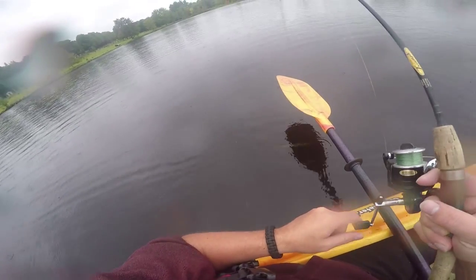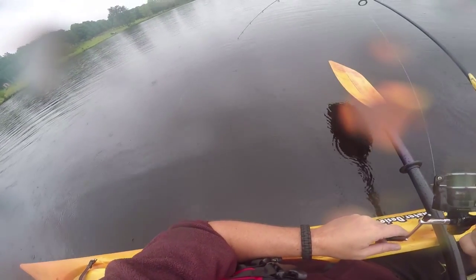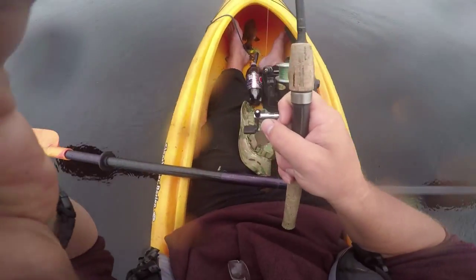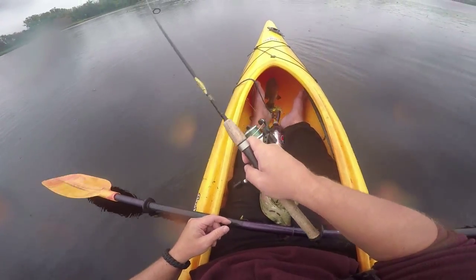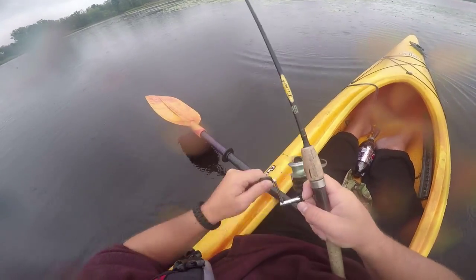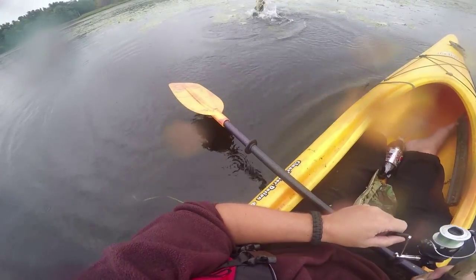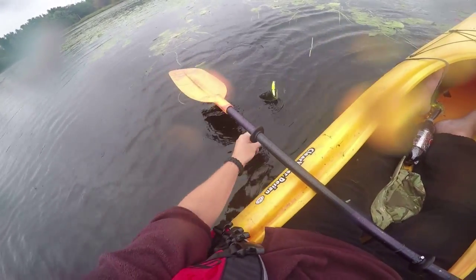Feel it. See how that pole's bending? That's a nice one. I made my drag real loose, so I'm letting them take drag. There's no rush. Take our time. There you go. Look at that wake. Oh yeah, that's a big one. I'll probably run one more time, but we'll see.